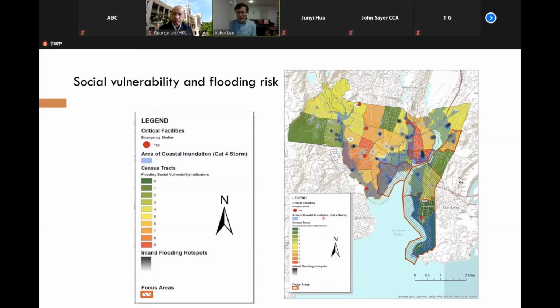So coastal flooding is not new. The information is not new to the city planners. What's new here are those inland flooding hotspots we identified with a simple hydrological model and GIS analysis. And some of those flooding hotspots are actually located in high vulnerability neighborhoods. So that caught the city planners' attention. That became the focal point of the mitigation plan. So in that sense, it was quite successful.